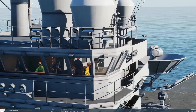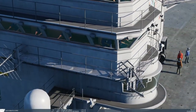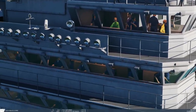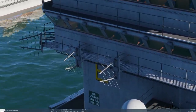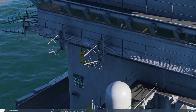Which one of those would be the bridge and which one would be the... Not the foggiest. I'm looking for Captain, but I don't see Captain anywhere. I want to say it'd be the lower one, but... There's our old VHF and HF radio antennas. That's actually the UHF surface to air.